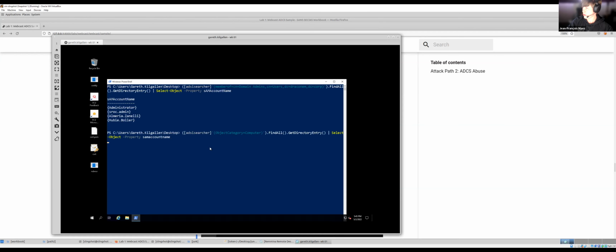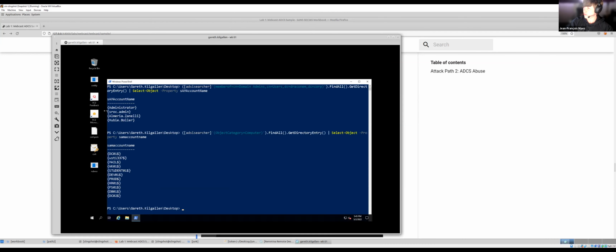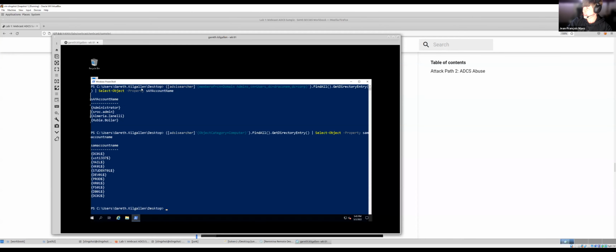As I said, it's a live demo. Here are the computer accounts. We are going to show you in day 4 how to execute these queries as well. These are LDAP queries using the ADSI searcher to show you that there are indeed quite a few systems in this lab environment. And here we also enumerated the domain admins. So we have administrator, SROC admin, Almeria, Zanelli, and Hubie Bowler, which will play a part in just a few minutes. Because as I said, we're going to talk about Active Directory certificate services.